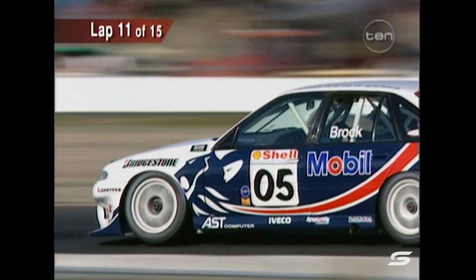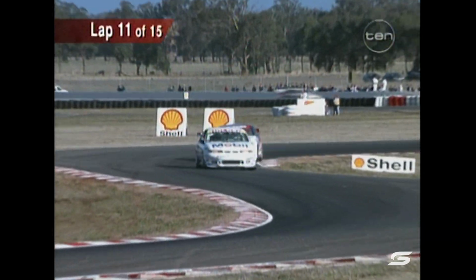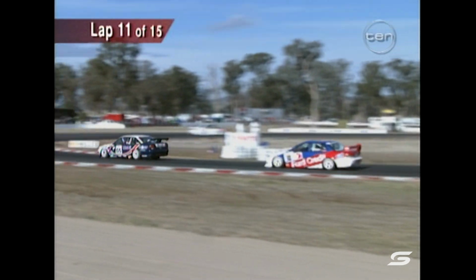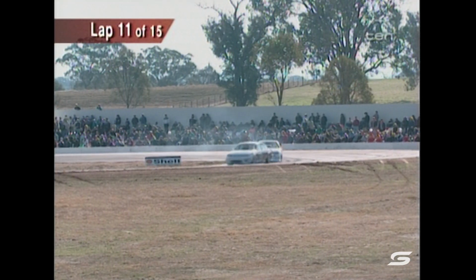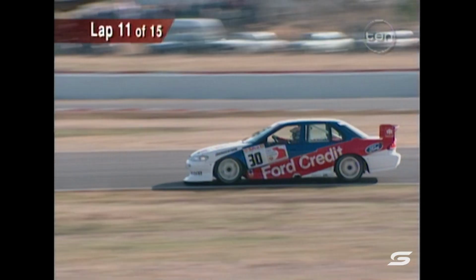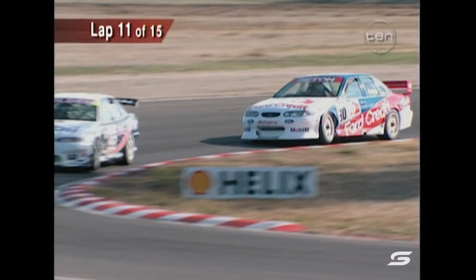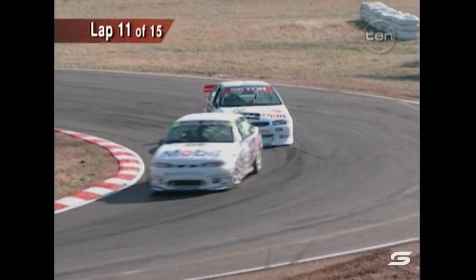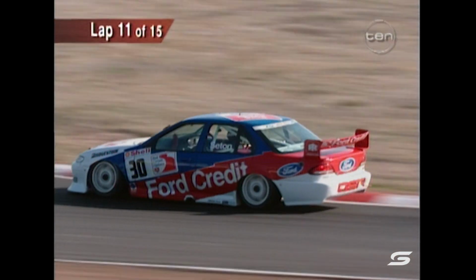He was very, very happy with the car. In a situation like that, when it clicks, you've got the right tyre, the right suspension setup, everything's working for you, Brocky's as quick as anyone under those conditions. But look how close Seaton is now in the Ford Credit Falcon, really closing the gap to the 05 Commodore. Seaton knows this is a critical race to his championship hopes. He wants to keep that buffer over Russell Ingall, so every point he can get from here on is critical.